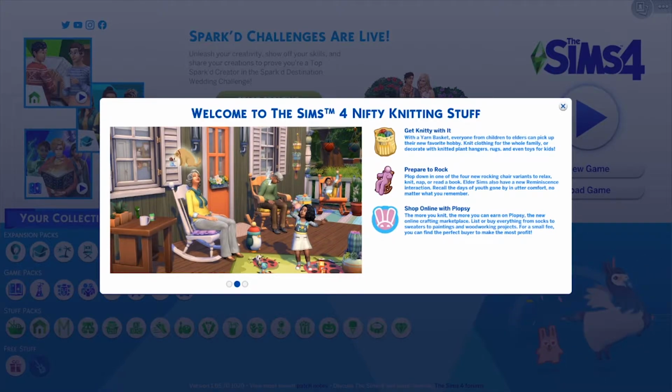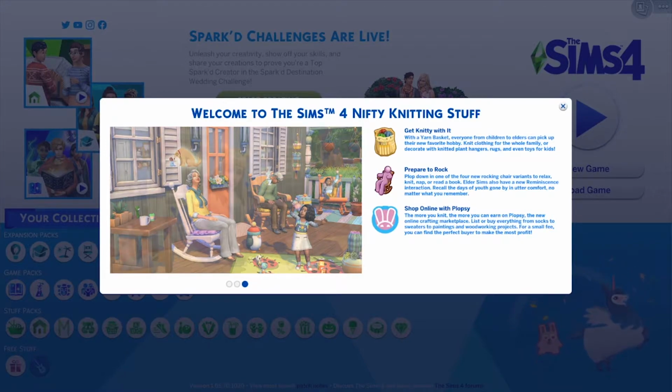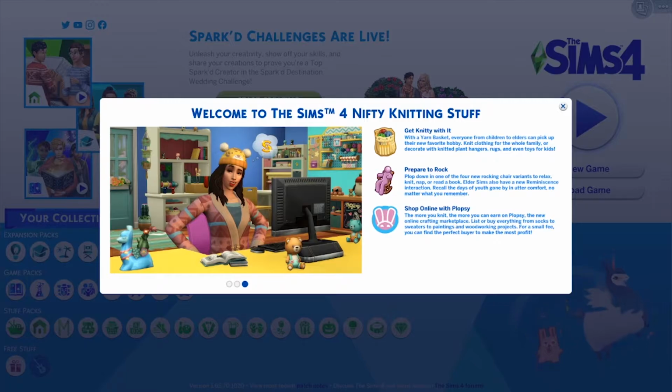And I'm just going to say right now that I know for a fact my favorite thing, before we get started, let's take bets, it's going to be rocking chairs. There have been so many instances where I want rocking chairs and we don't have them.